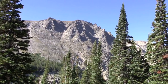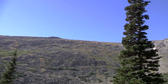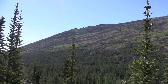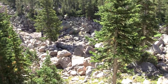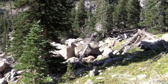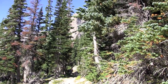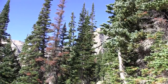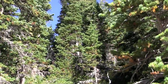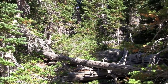Flattop doesn't look so flat from the north. That's that long sloping ridge. Technically, I believe I am climbing on the Bierstadt moraine, so all of this stuff was deposited by a glacier at some point. And so we're headed up there, but we're not going to bushwhack just yet because we got a ways to go.